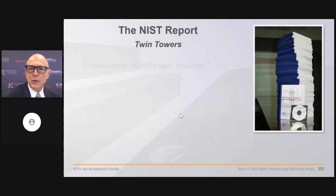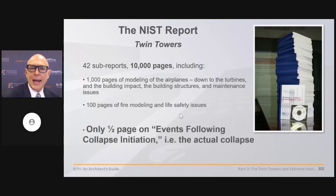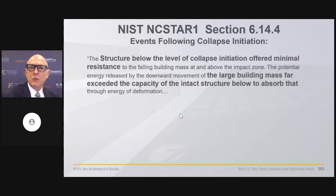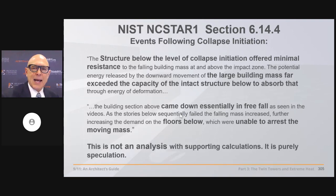What? You had 10,000 pages of data and only 1/2 of a page on the events following the initiation of collapse. As we looked at last week, we discovered that they simply say that the large building mass far exceeded the capacity of the structure below to absorb it. Came down essentially in free fall, they say. Floors below were unable to arrest the moving mass. It's not analysis. There's no supporting calculations.